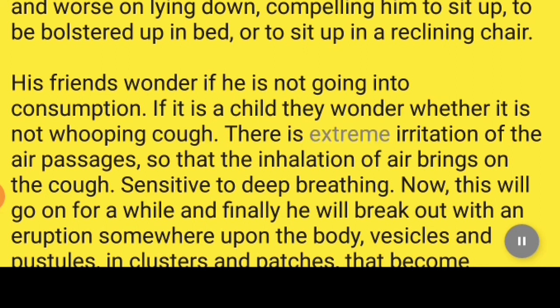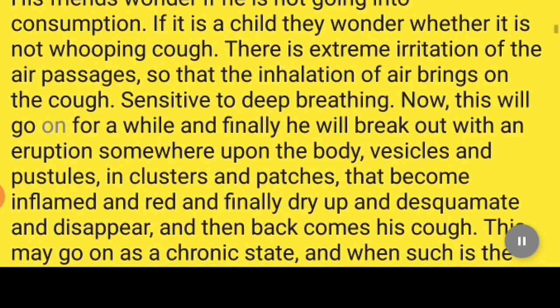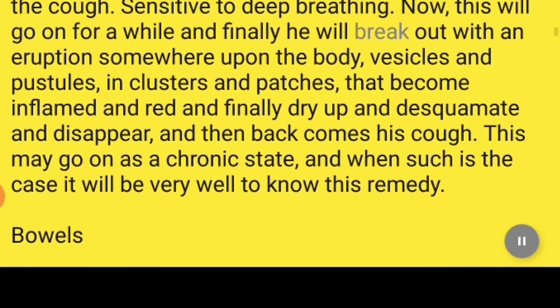There is extreme irritation of the air passages, so that the inhalation of air brings on the cough. Sensitive to deep breathing. Now, this will go on for a while and finally he will break out with an eruption somewhere upon the body, vesicles and pustules, in clusters and patches, that become inflamed and red and finally dry up and desquamate and disappear, and then back comes his cough. This may go on as a chronic state, and when such is the case it will be very well to know this remedy.